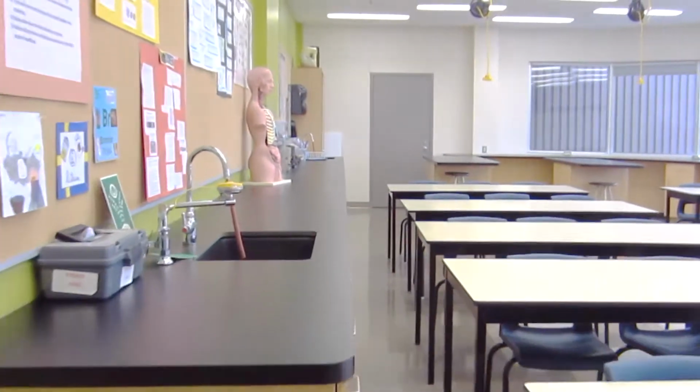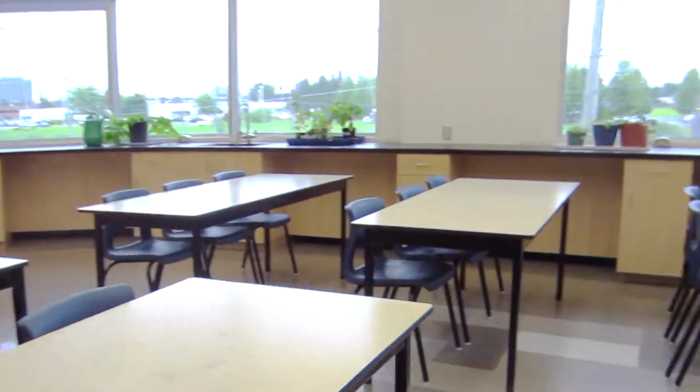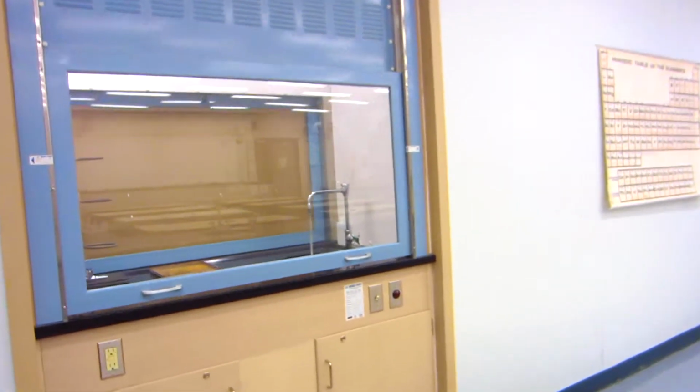We have 2 dedicated science labs. The biology lab has counters with sinks and 2 work islands with power. The chemistry and physics lab has a fume hood for experiments.